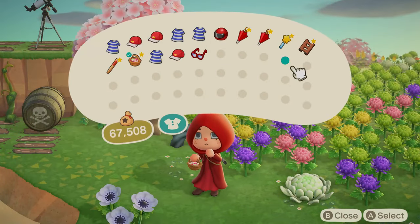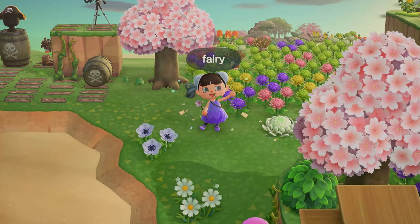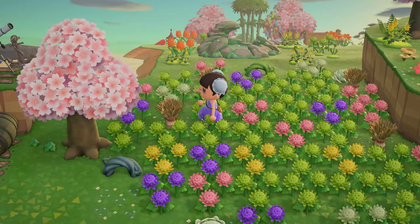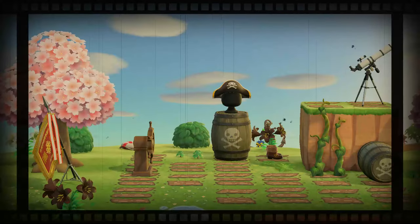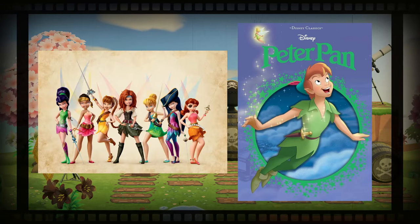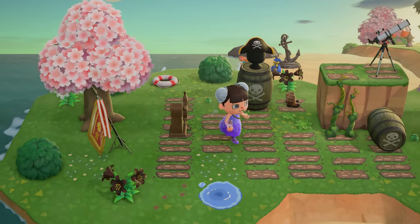So I actually did make a couple wand outfits myself. So I'm going to change into my fairy one. But these little wheat things from Turkey Day are supposed to be the thistles, if you've ever seen Tinkerbell. And then the peninsula here is a little Peter Pan slash Tinkerbell and the Pirate Fairy build, because we got a couple of pirate items from Gullivar.